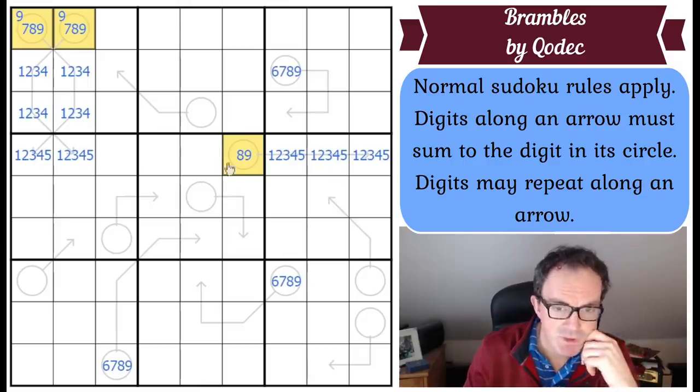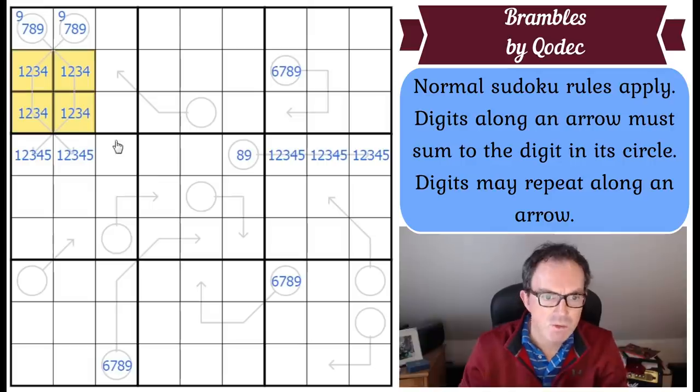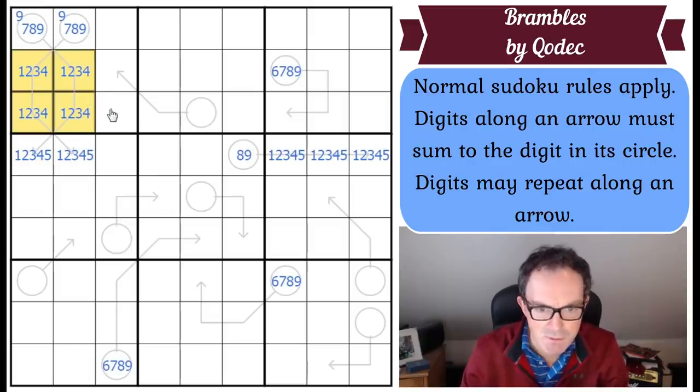Twenty-six is possible because this could be 9, 8, and this could be 9 again. Is there anything to prevent that? The problem with 26 being possible is it introduces degrees of freedom everywhere. Because if 26 is possible, either these could be 1, 2, 3, 4, and these are 1, 2, 3, 4, and 6, or these are 1, 2, 3, 4, and 5, and these are 1, 2, 3, and 5. Oh, I'm so cross with myself.